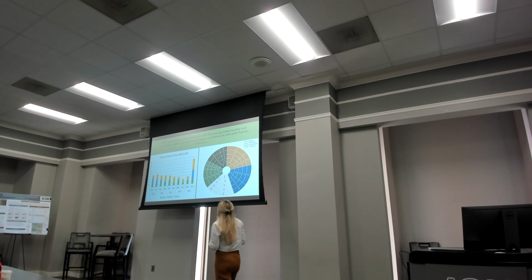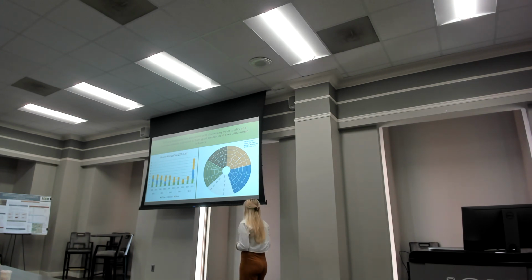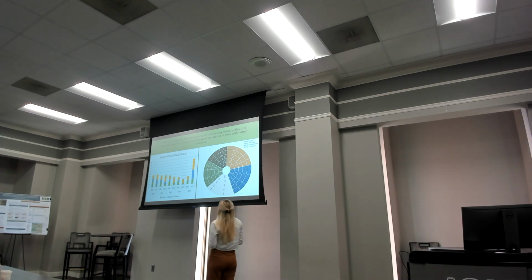Whereas our EPT taxa, or our intolerant taxa, decreased from 46% to 28%, and site 3 from 40% to 28%. So we have a decrease in all of our sites except for site 5, which is kind of the anomaly there. But our EPT taxa still went down from 35% to 18%, and a lot of them became moderate, from 50 to 37%.